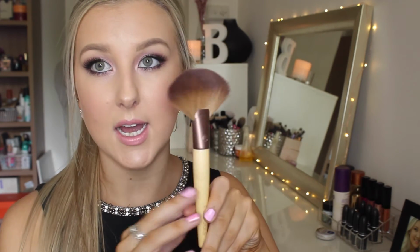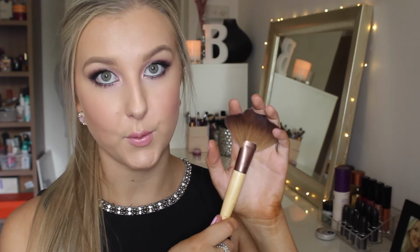The next one from EcoTools is this fan brush. I again bought this off iHerb.com. I just use this for highlighting. It's just so soft and so easy to flick on your highlighter, and yeah, I just really like the way that it applies highlighter. You can use it for different things, but that is the main use that I use it for.